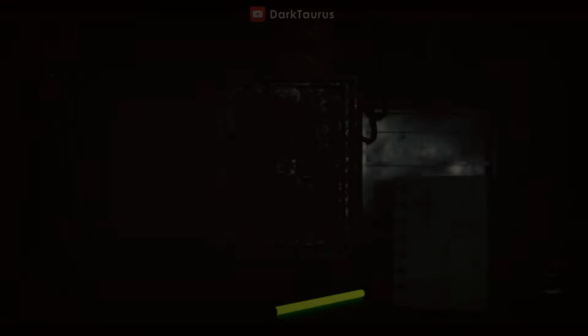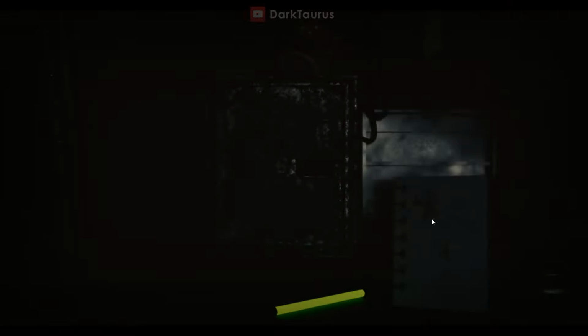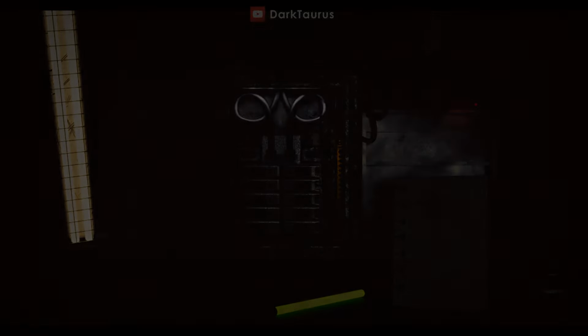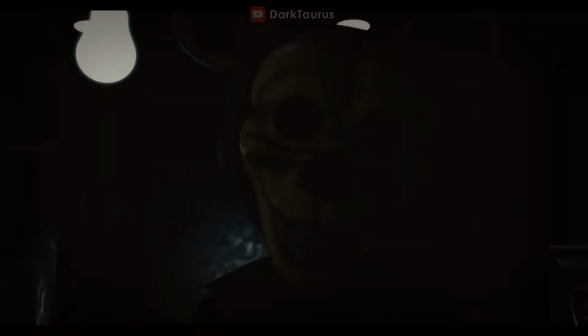Seems that the last employee made quite a mess in the breaker room. Open the breaker box. Remove the garbage from the breaker box. Great! Now we can repair Mousetrap with ease.